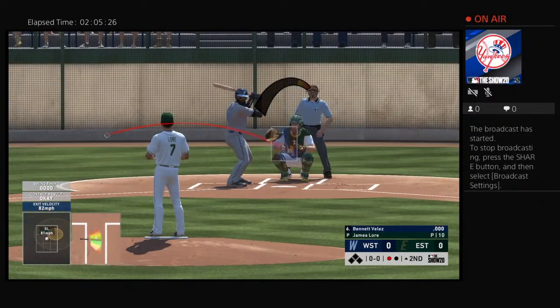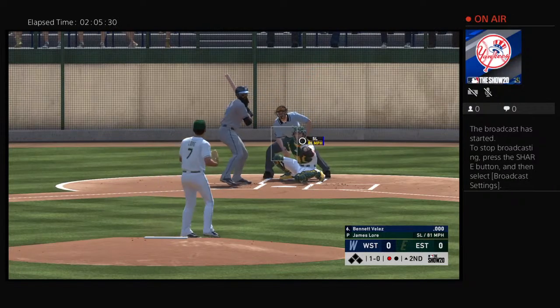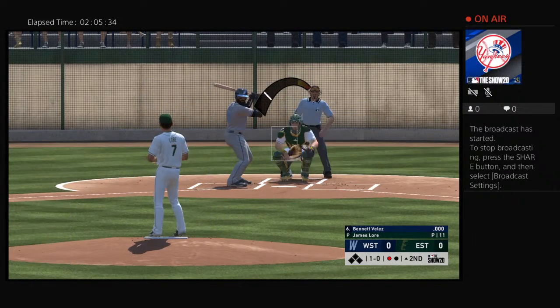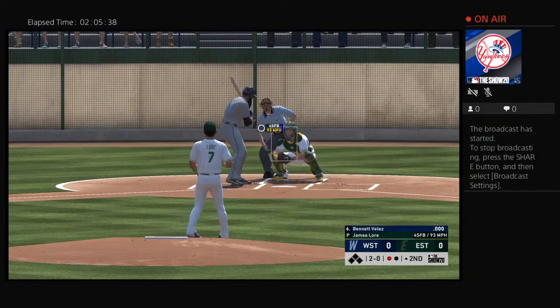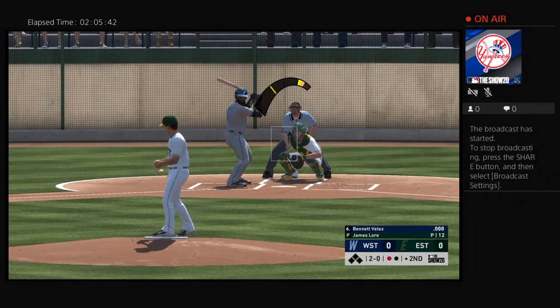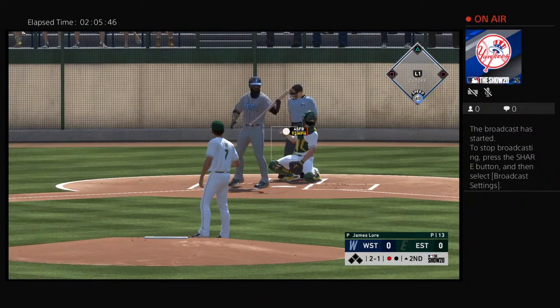To the plate now is the designated hitter, Bennett Velez, as he'll get his first opportunity in this one. Here's a breaking ball, but it doesn't quite find the strike zone. And here's a fastball inside as the count moves to 2-0 now. And it's fouled away.